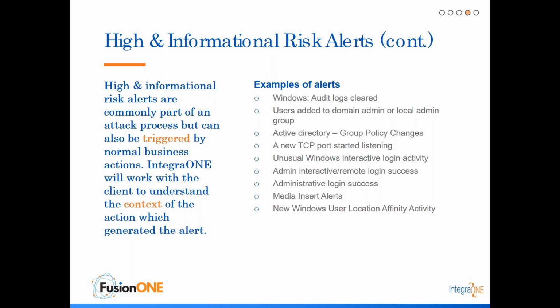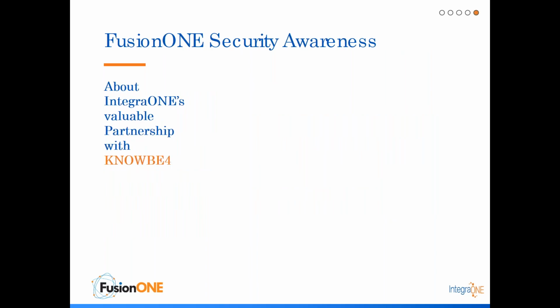The next thing I'm going to jump into is how do we do things that are outside of this. So all these different alerts and logs and such are happening on your desktops, your servers, your network devices, but what can we do to help prevent your users from getting compromised via email? And that's how, and security awareness is how we do that.